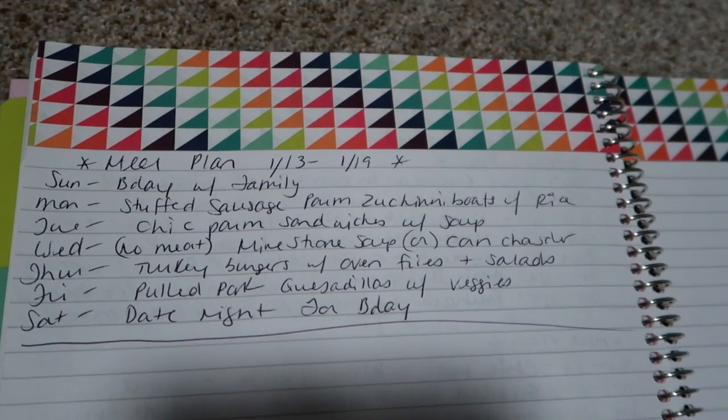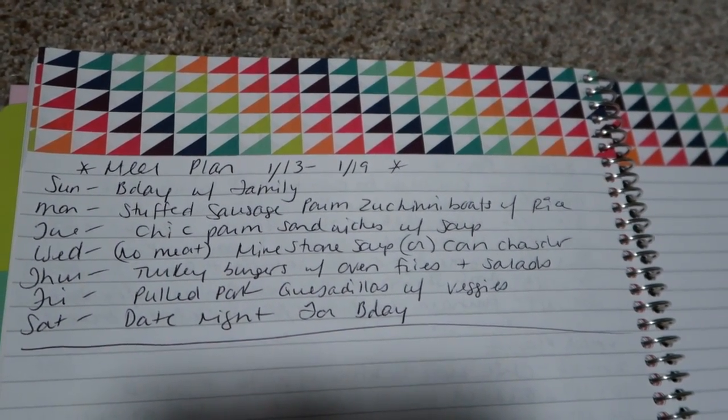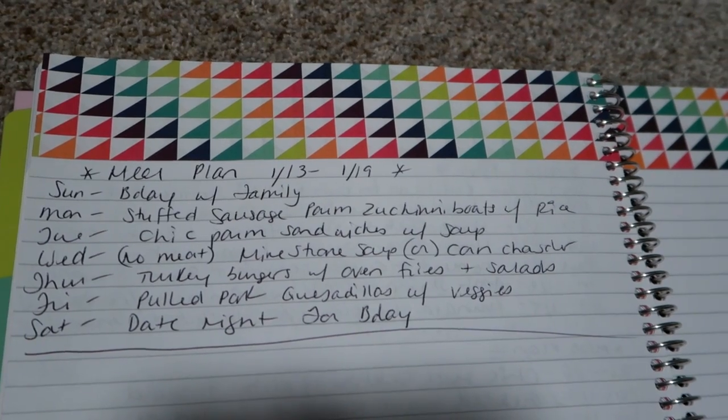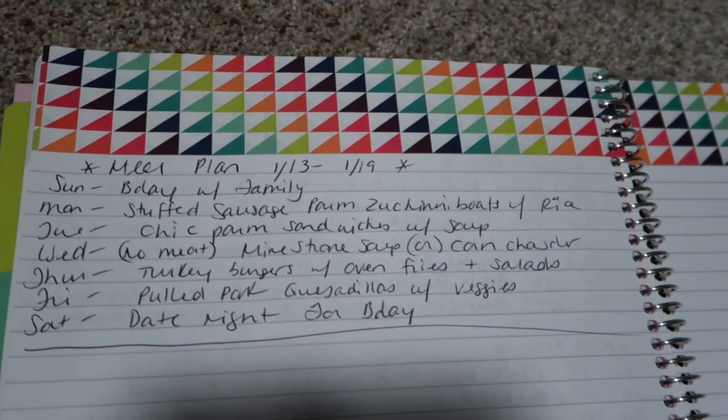One night I'm going to do some turkey burgers. I have about, I don't know, a pound of ground turkey meat I have to use up. So I'll just make them into patties and do turkey burgers on some brioche rolls that are in the freezer. I have to thaw them. I'll do some oven fries on the side and then some salads.